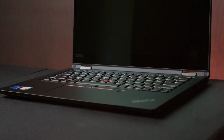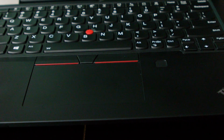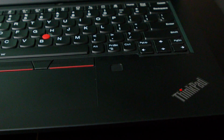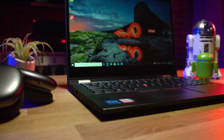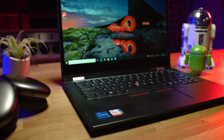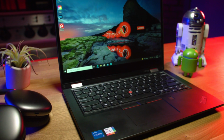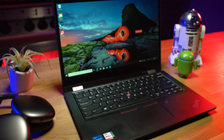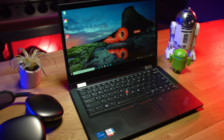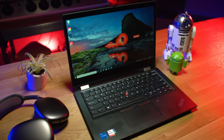You can upgrade this to have a couple different things, such as a fingerprint scanner for being able to get in without typing in passwords. You can also upgrade the memory on this, but you can't do it yourself. The memory and RAM is actually soldered onto this device. So this is locked in the way Apple does it, or a lot of these laptop folks are doing nowadays. If you want to get more than 8 gigs of RAM, you're going to have to pay for it in a different model.